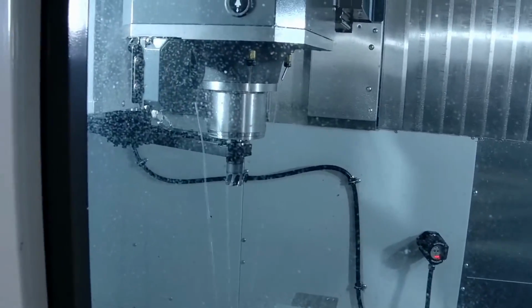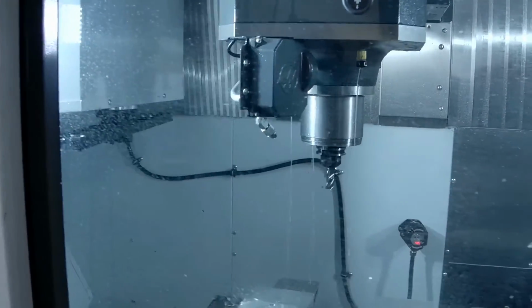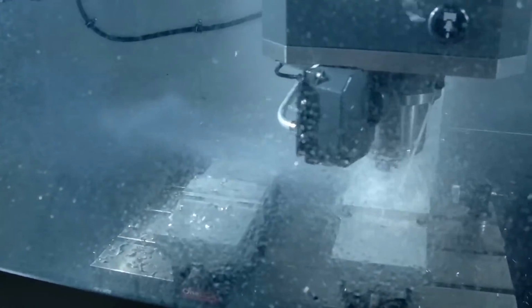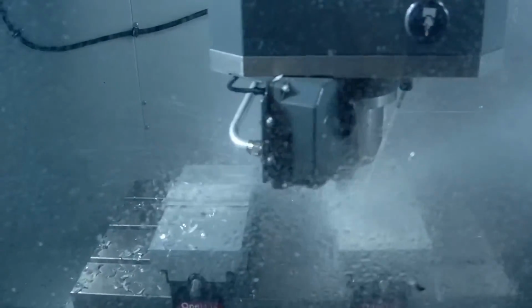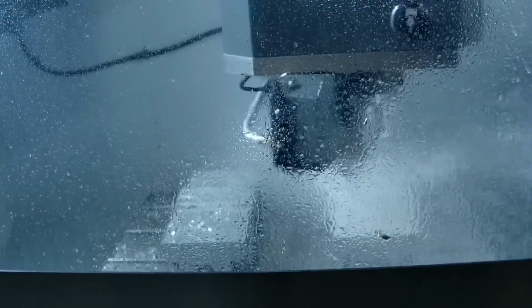And one more question from Marcus, and I'm not even going to try to pronounce your last name. Sorry, Marcus. Does this machine have a mist extractor as an option? Yes, absolutely. It does. You can't see it, but it mounts on top of the roof, which is included with the machine. And this particular one does not have it installed at this time.